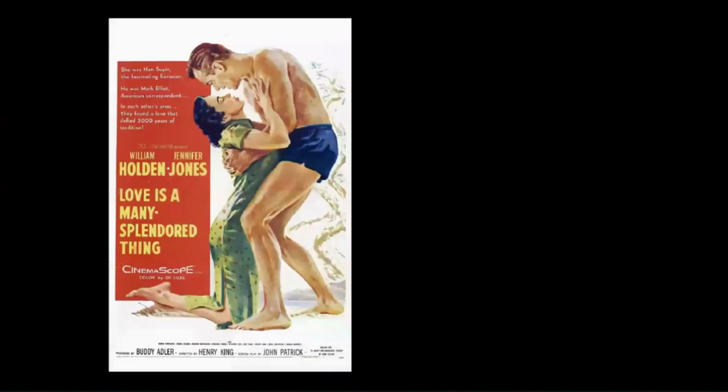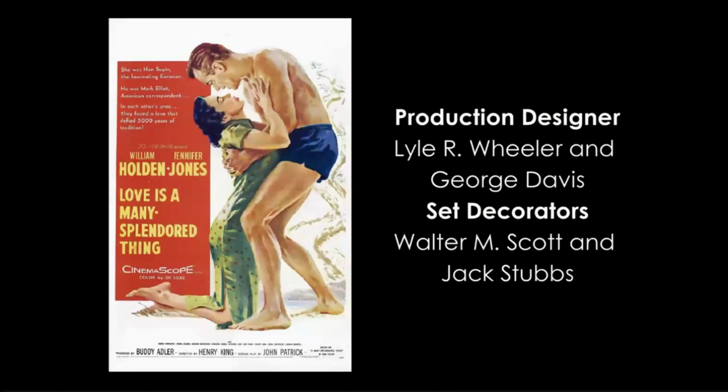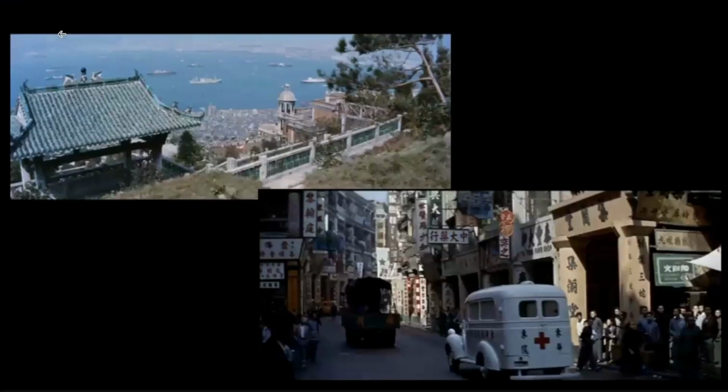All right. Well, let's take it down a notch and go to Love Is a Many-Splendored Thing. Production designer Lyle Wheeler and George Davis, set decorators Walter M. Scott and Jack Stubbs. A widowed Chinese English doctor falls in love with a married American correspondent in Hong Kong during China's communist revolution. Not a fan of this movie. But I like some of these sets a lot.